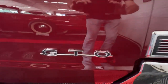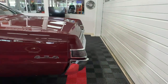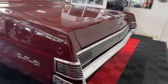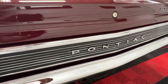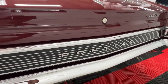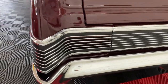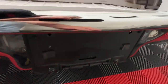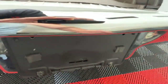More high quality badging back here. And myself, I love the 65 GTOs because of the rear tail light. The way it wraps around the back, right here, and then joins into this section. There's the Pontiac script on it. It is really, really cool. They changed that in 66, but 65s, they've all got it. It's very nice. You see it's got the reverse lights integrated into the bumper. And the hidden gas cap underneath the license plate holder.